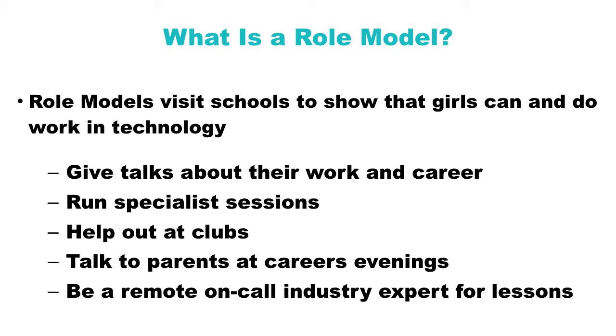So the idea is a role model goes into schools and shows that women can do technology and attract girls into the sector, and also show boys what the sector is like as well. So give a bit of career education to both genders, and to show girls that it's possible for them to enter the workforce. A role model gives a talk about their particular work or career choices, so what they've studied, where they work, what they do, what they like about it.